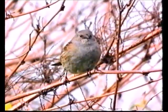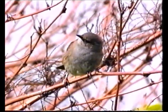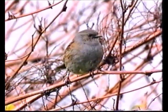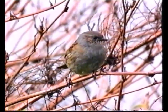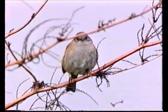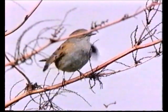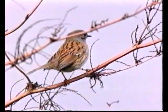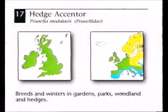Its call is short and thin, but shrill and piercing. Its song is a brief, high-pitched, rather monotonous warble, a welcome, cheery sound in early spring. Dunnocks occur throughout Britain and are common everywhere except in upland areas. They frequently visit gardens, but their favoured habitats are woodlands, scrub and hedgerows.